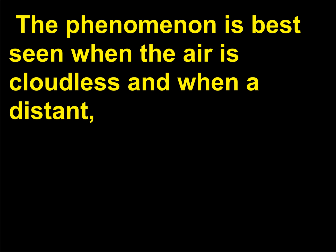The phenomenon is best seen when the air is cloudless and when a distant, well-defined horizon exists, such as an ocean view.